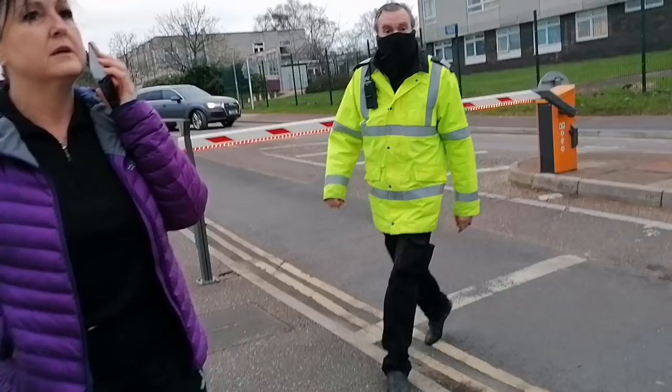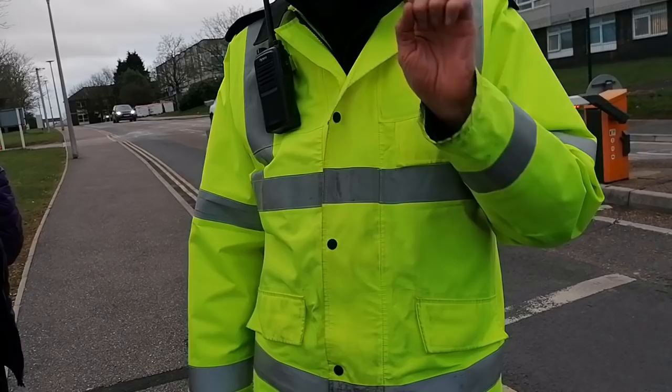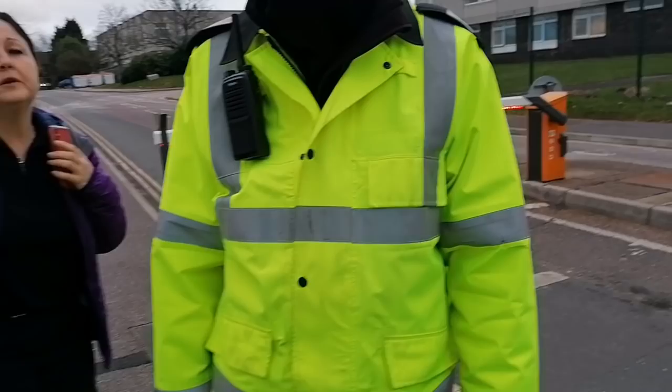Keep coming, mate. Then if you want to assault me, we'll have you nicked for that, shall we? I haven't done anything. Reasonable force. I'm licensed to stop you coming on these premises. What license have you got? SIA. Where's that displayed? You don't need to see that, pal. Under the SIA laws, that should be on display.